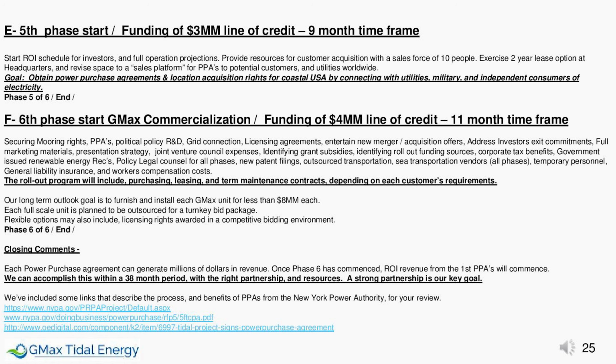commitments, full marketing materials and presentation strategy, joint venture council expenses, identifying grant subsidies, identifying rollout funding sources, corporate tax benefits, government-issued renewable energy RECs, policy legal counsel for all phases, new patent filings, outsourced transportation, sea transportation vendors, all phases, temporary personnel, general liability insurance, and workers' compensation costs.